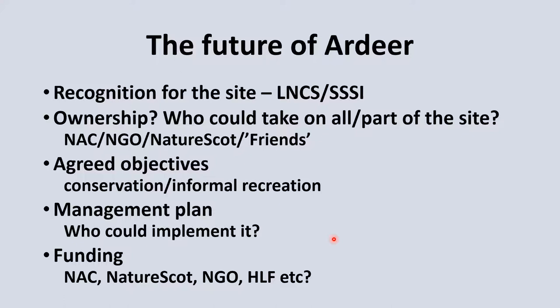Would it be North Ayrshire Council? Would it be an NGO or NatureScot or some sort of Friends of Ardeer type setup or some sort of combination of all of it? Would different parts be taken on by different groups? Who knows? That's something that would need to be sorted.